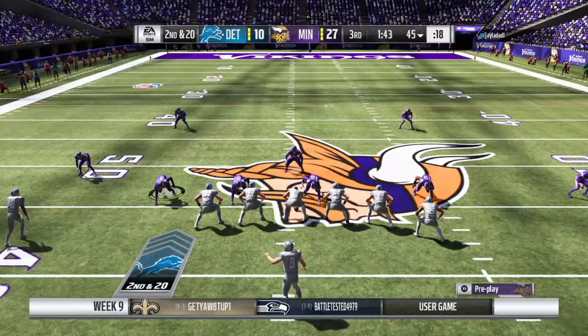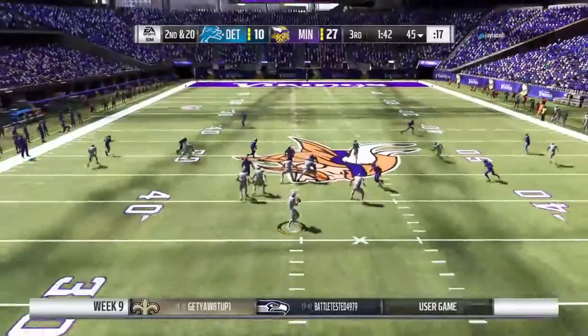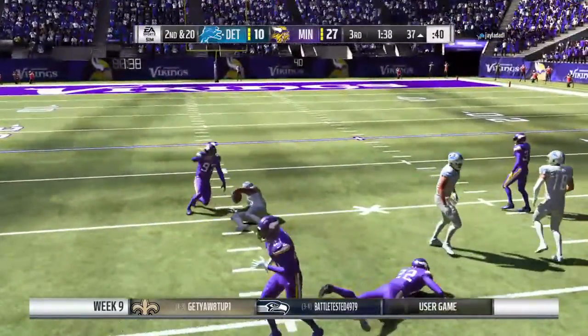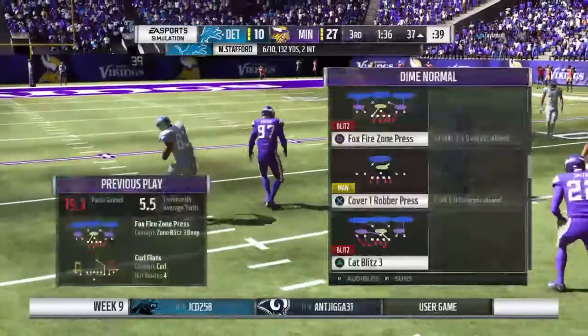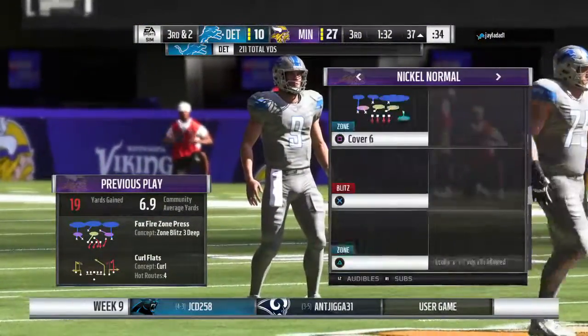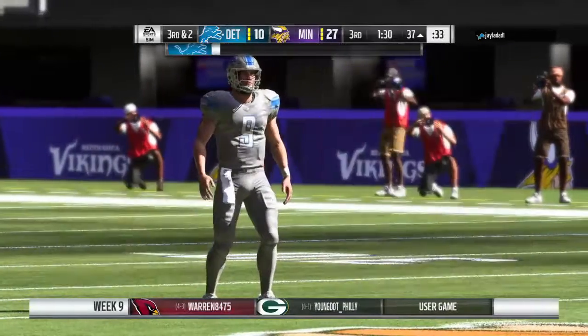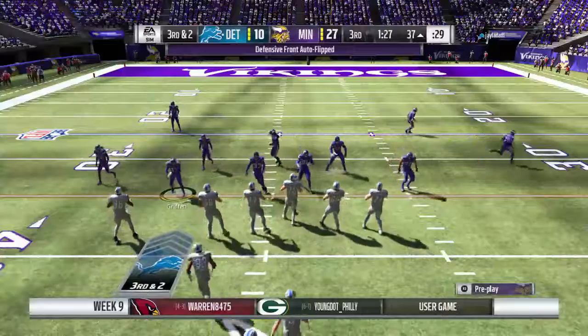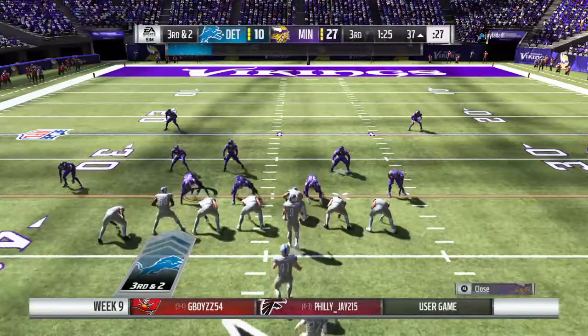Tag 50 left. From the gun, here's Stafford. Wide open, it's Allen, complete. And he'll get it down on the play to the 37. A nice pickup there, 19 yards. And they're set up better for 3rd. This offense in desperate need of a conversion as they come up on 3rd down.